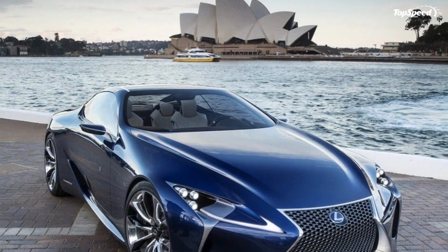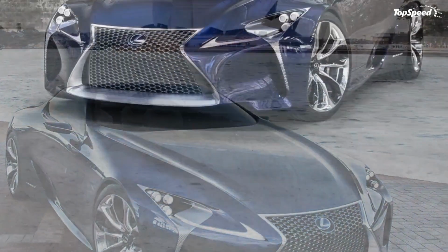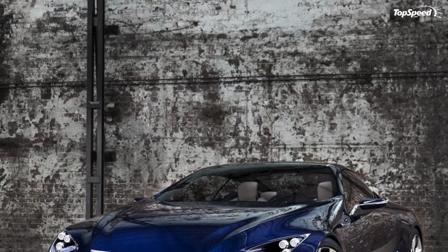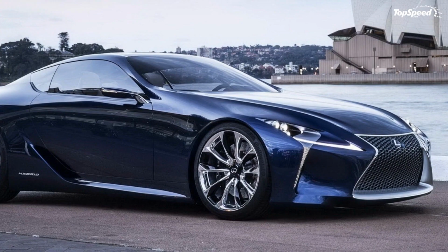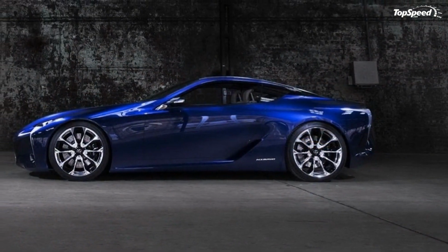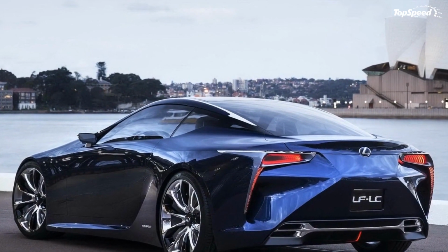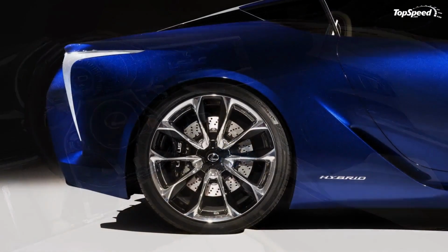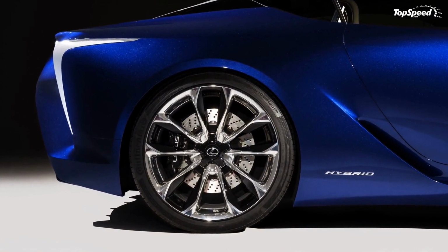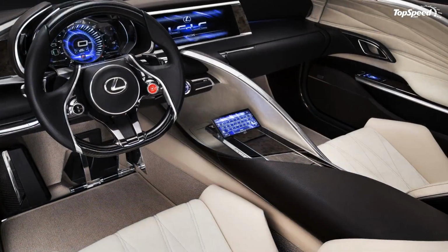Will it hit production? Just like its predecessor, the LF-LC Concept, the LF-LC Blue Concept has no clear future as a production model. Although Lexus has been clear that the model could be a starting point for future hybrid sports cars, they've yet to make a clear indication that the actual LF-LC Blue Concept, or the original one for that matter, will hit the production block.